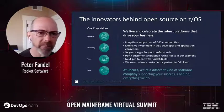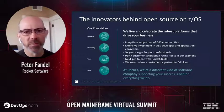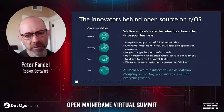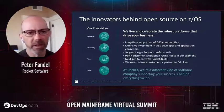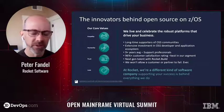Our values are empathy, humanity, trust, and love. We never let our customers or partners fail, ever. So you'll find that Rocket Software is a very different kind of software company you'll be happy to have behind your open source on mainframe initiatives.